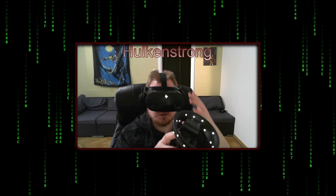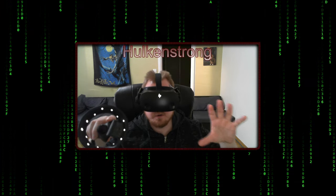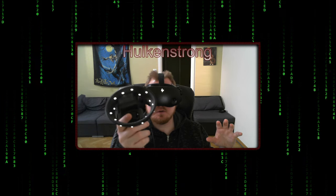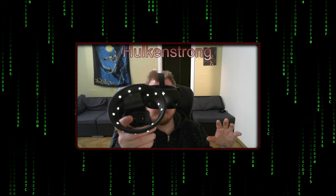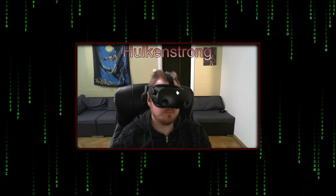This is what the G2 will try to see to determine where the controllers are in the room and the space. They turn off automatically, but you can also hold the Windows button again and they will turn off.